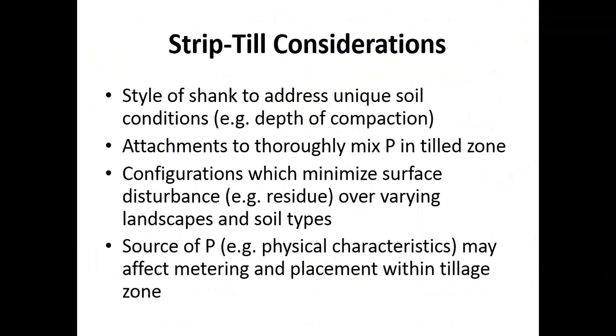The second thing is with strip till, we can incorporate phosphorus below the soil surface, and so that helps us avoid the stratification situation that might be occurring. There are some thoughts too about maybe creating a phosphorus-rich zone below the soil surface and then controlling the placement of seed relative to that, and maybe the benefits that will accrue to that situation.